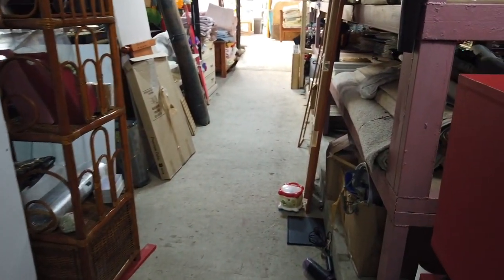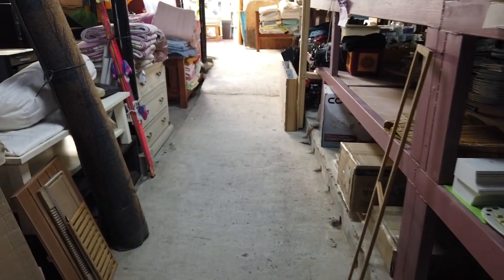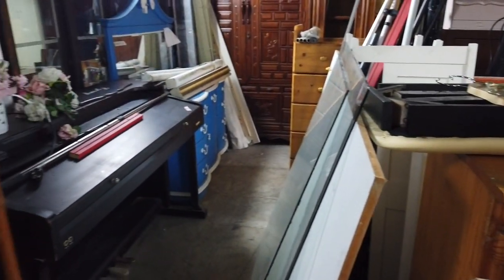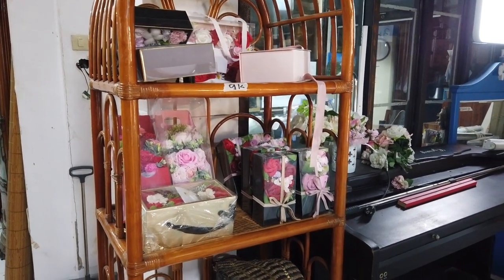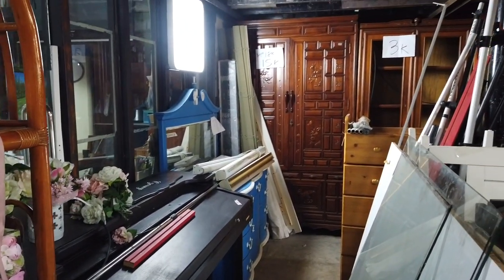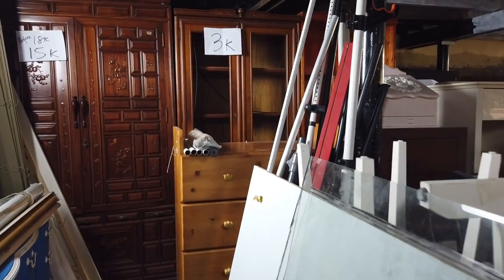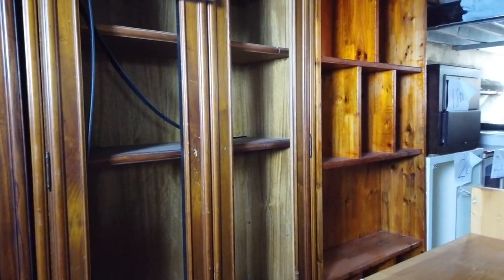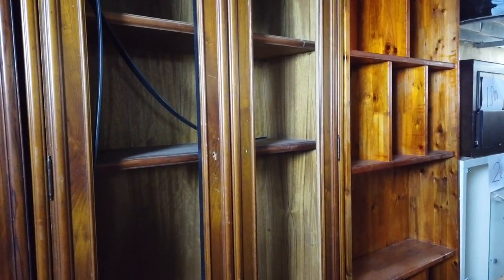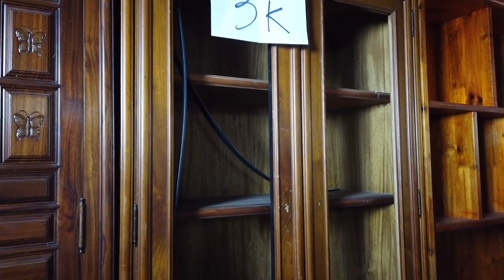So the owner now knows how to speak Bisaya a little bit. Whoa, 9K for this stand made of rattan. Before, look, the cabinet, it's 18K, now 3K. That's a display cabinet there with no glass, but it's not hard to put glass on this one unless you want tempered. That's only 3,000 pesos.